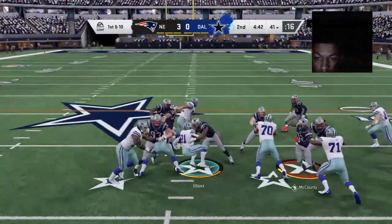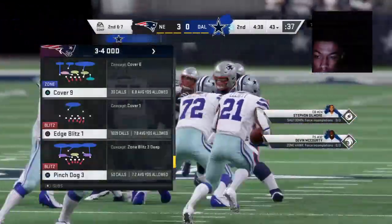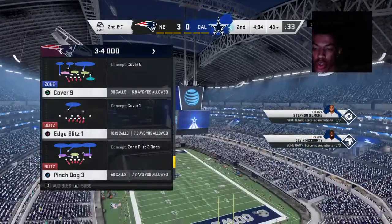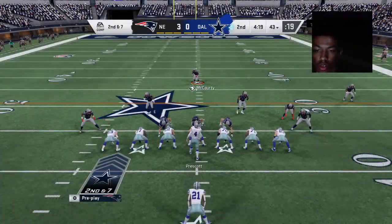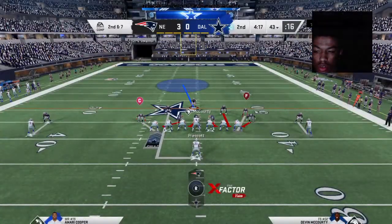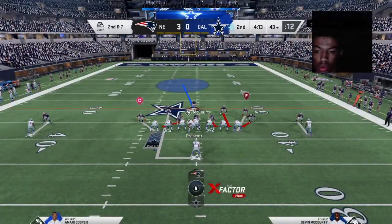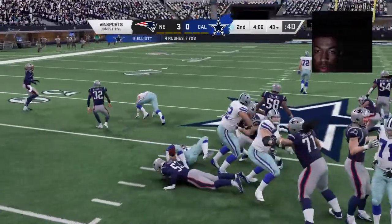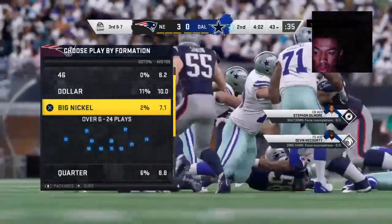The 1st down carry by Elliott. There to stop him, Juwan Bentley. They tried a quick hitter inside, but that one was swallowed up because what they're hoping, those big defensive linemen will take the bait and move laterally and open up a crease that they can run through. Didn't happen on that play. On 2nd down, it's Elliott trying to run inside, but nothing there. No gain on the play, and it's going to bring up a 3rd down.